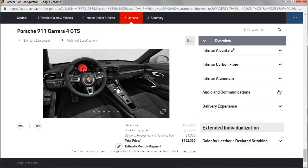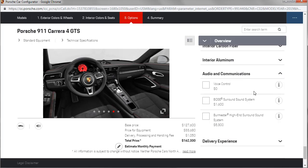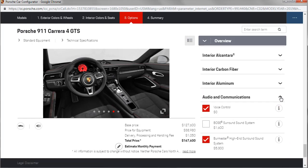Audio and communications. We're skipping over the aluminum stuff. I don't like any of that or the Alcantara, you know. Audio and communications. Voice control. Yeah. Give me the Burmester, man. Forget it. Give me the Burmester. We're already into this thing. Give me the Burmester. I'm gonna be happy.